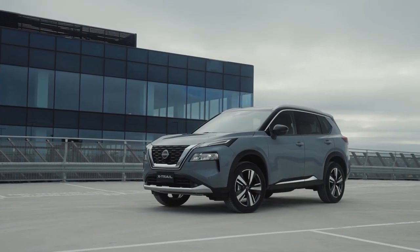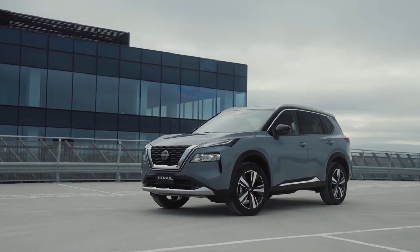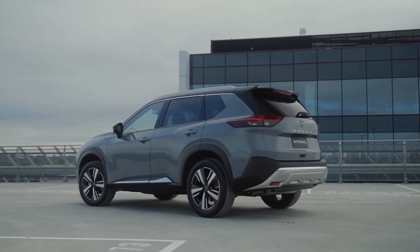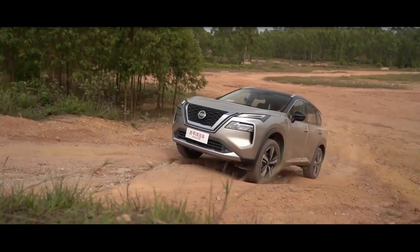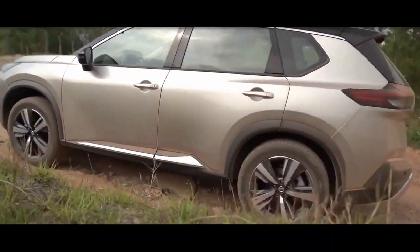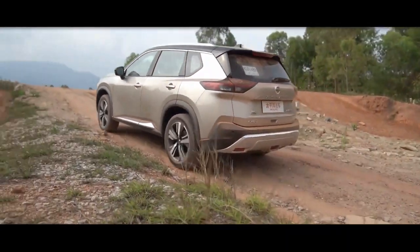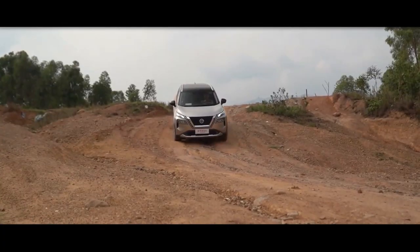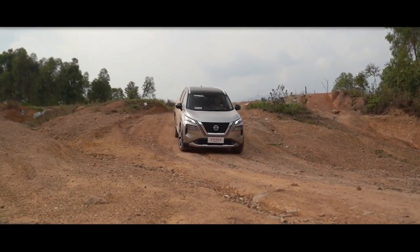The all-new Nissan X-Trail is Nissan's most advanced SUV to date, with an all-new platform, advanced safety equipment, and improved all-road capability, thanks to a 4x4 system with up to 5 distinct drive modes. The new X-Trail has been tailor-made for every adventure, as comfortable on the road as it is capable off it.